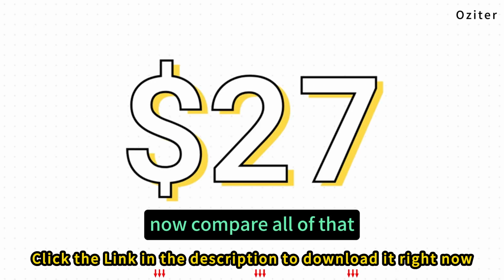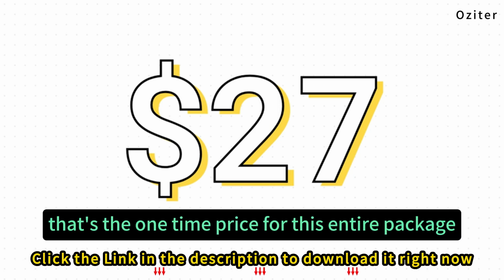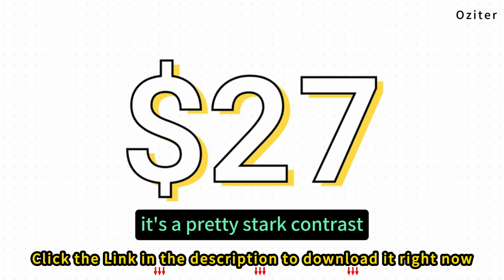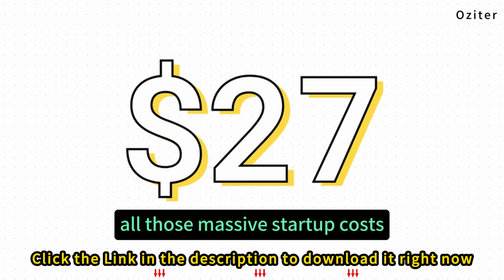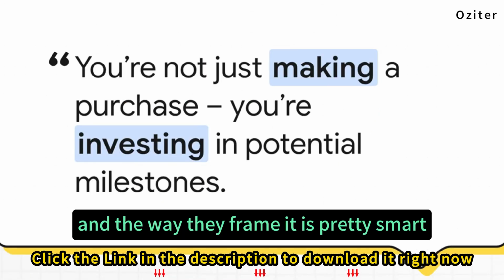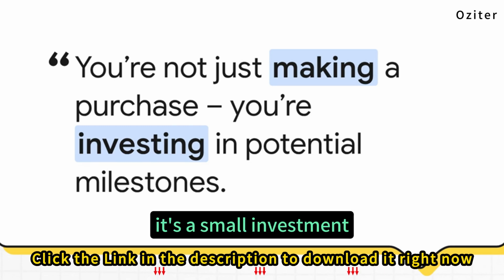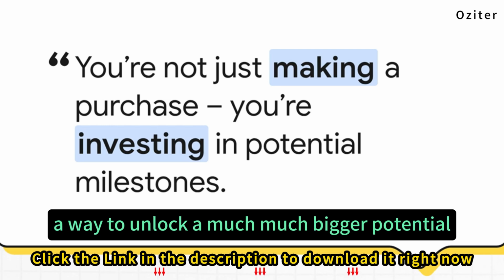Now compare all of that to this. $27. That's the one-time price for this entire package, at least as of today. It's a pretty stark contrast, and it's obviously positioned as a way to completely sidestep all those massive startup costs. And the way they frame it is pretty smart. They're saying, look, you're not just buying something, you're investing. It's a small investment in your own professional journey, a way to unlock a much, much bigger potential.